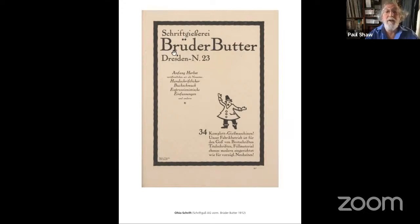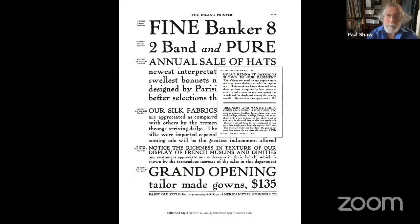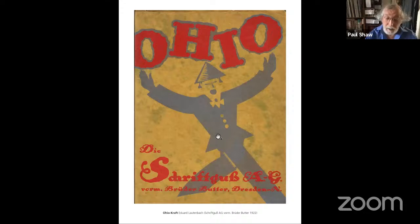And here's that rough edged letter form. It's deliberately rough edged, as was Pabst by Gowdy. And here is a later version of Ohio. It's actually not quite the same typeface, done by designer Edward Lauterbach, but here you can really see the deliberate interest in a rough edge, even as late as the 1920s. And there's that G. There's also this T with a serif at the bottom, which shows up in a lot of Klinger's work long before this typeface shows up in Germany.